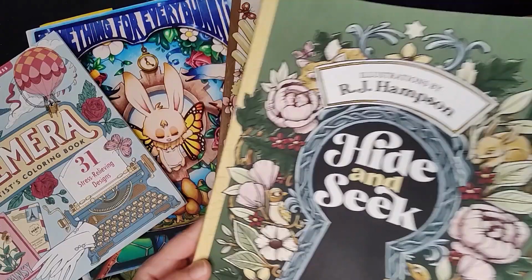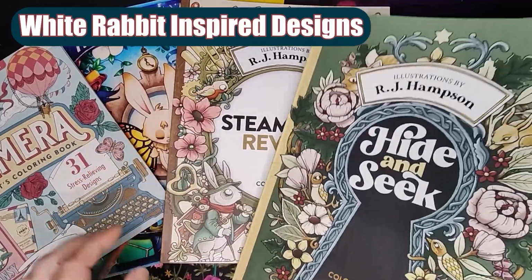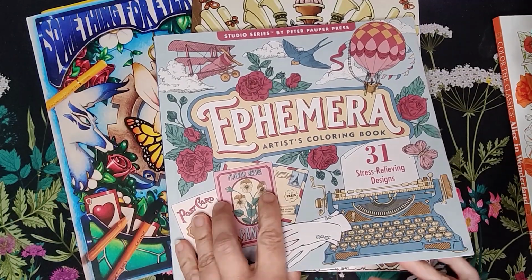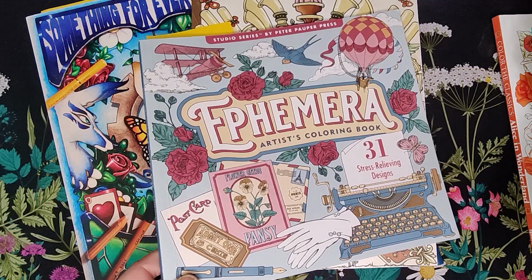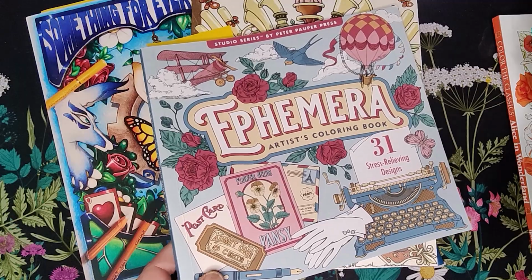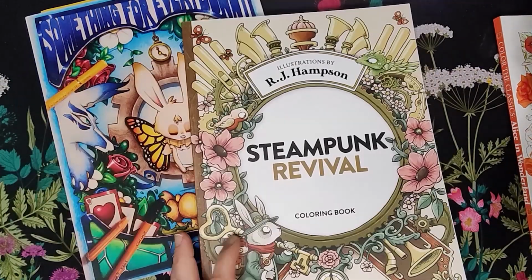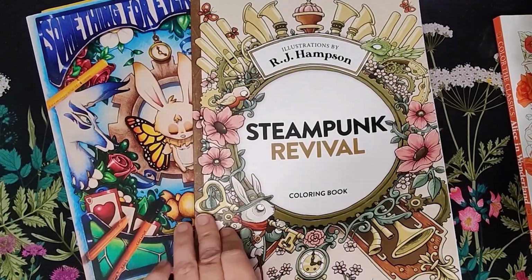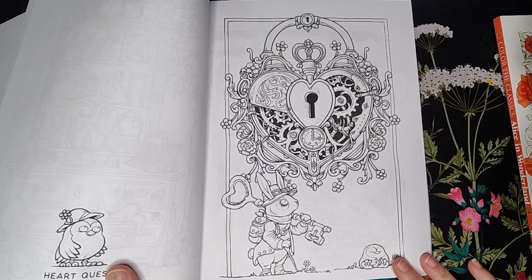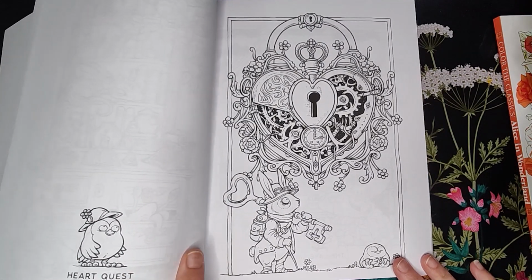Now we're getting into the White Rabbit designs that I found. That's in 4 books. The Ephemera coloring book has a stopwatch. I've already colored in this book once, but I might need this design for a bingo challenge, so I'm going to keep it as a maybe. In Steampunk Revival, there is this design. And it kind of has that Alice in Wonderland vibe to it.